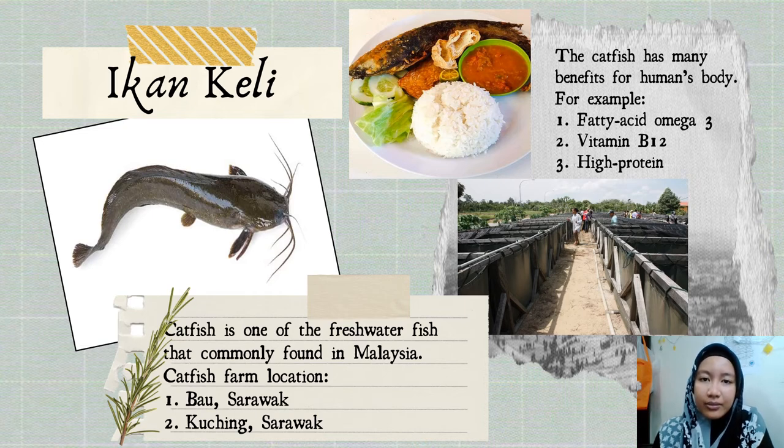The catfish as food contains many benefits for the human body. For example, first, fatty acid omega-3 is good for the health of the heart. Secondly, vitamin B12. This vitamin is good for the flow of red blood cells in the human body. Last but not least is the high protein. This high protein is good for the growth of the human body.